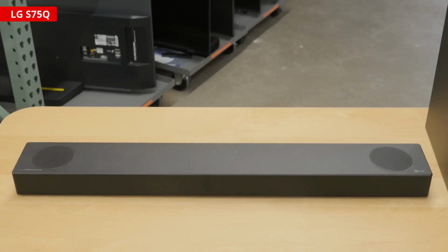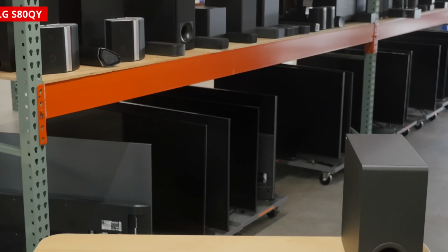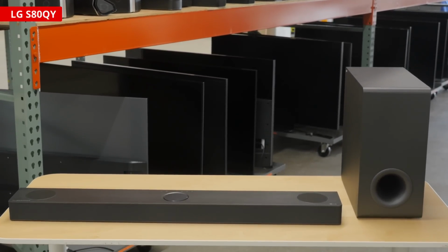However, it gives you some added flexibility as you can add a separate 2.1 rear speaker kit from the manufacturer if you want to improve surround sound down the line. Moving up, we get to the S80QY. It's a mid-range 3.1.3 bar that comes with a lot of extra features compared to the entry-level models.